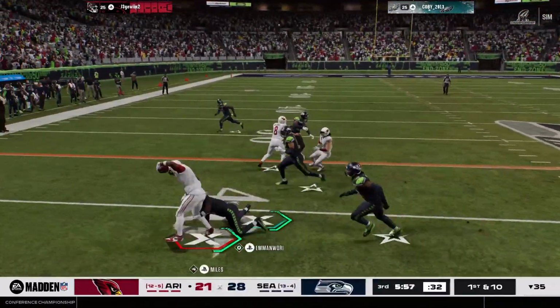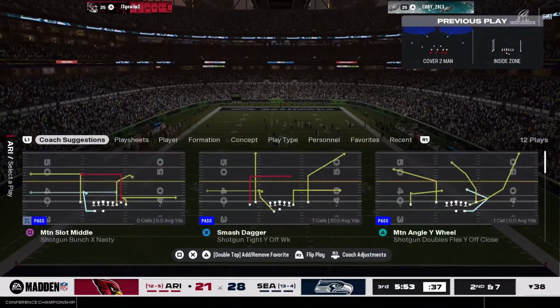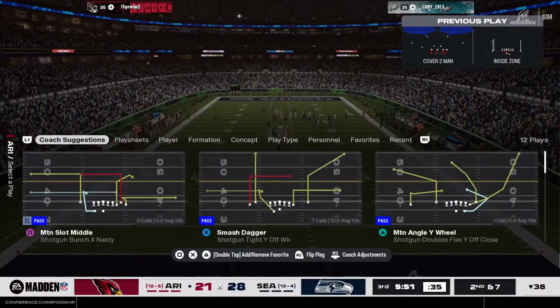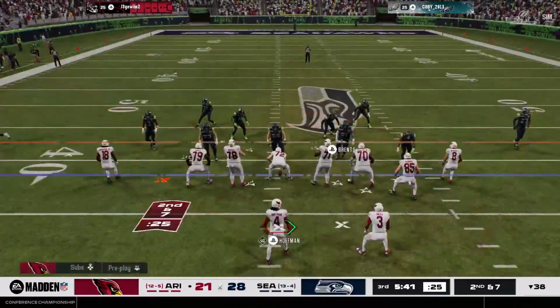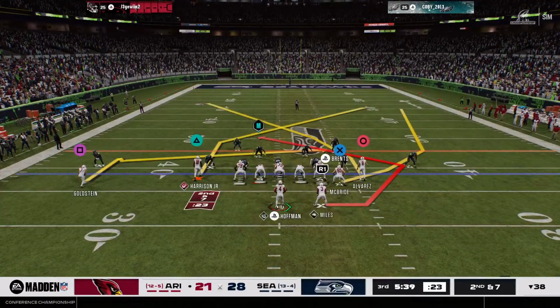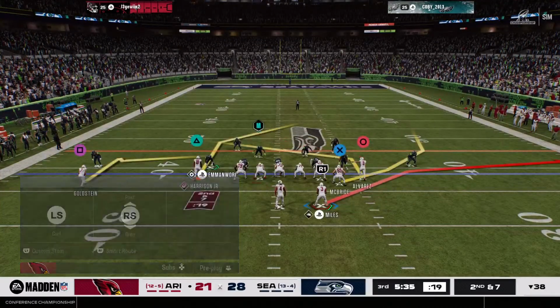Out of the shotgun, they'll give it to him inside. And it's going to be about a 3-yard pickup in the end. To the ground by Nick Emmanwori. That's the kind of yardage that's not going to kill this drive on the first play, but it does put you a little bit behind schedule. Now second down becomes critical because nobody wants a 3 and out.